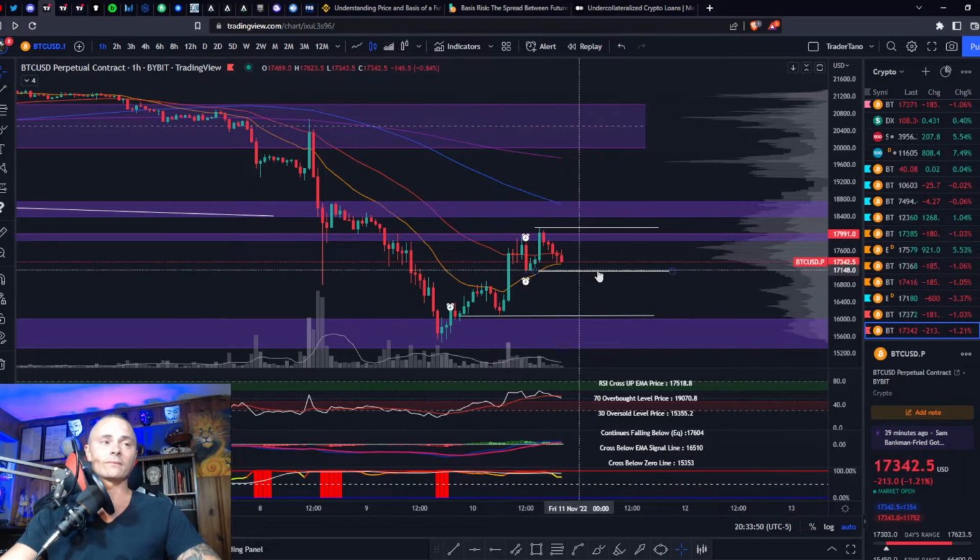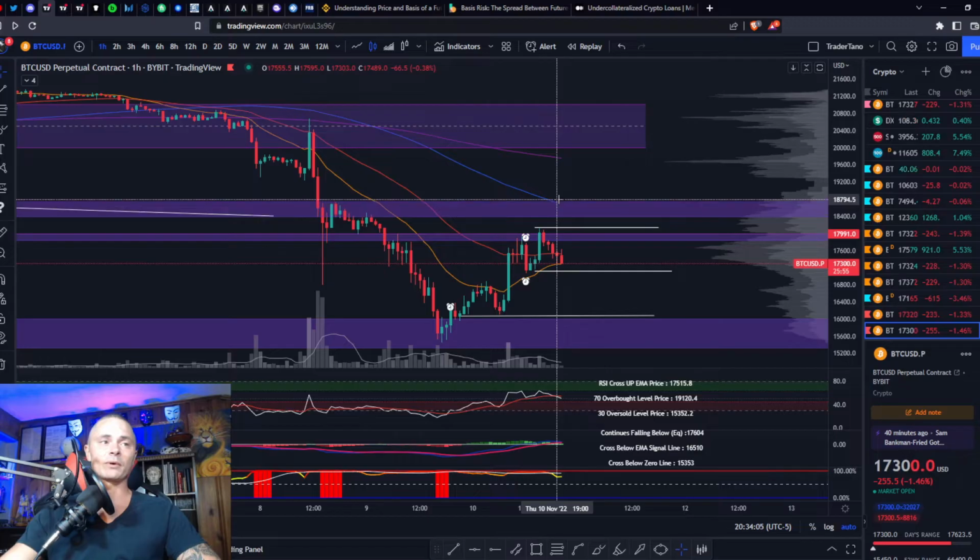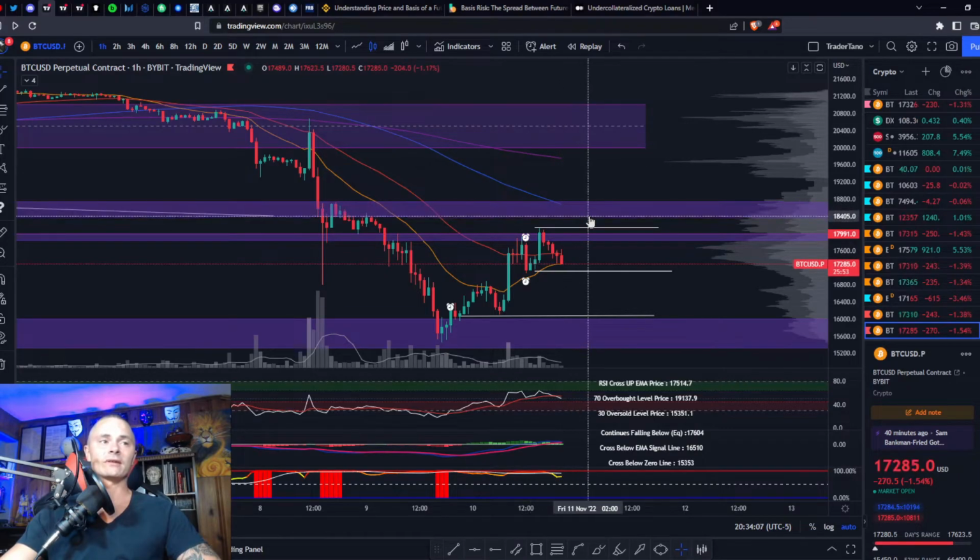All right, so bullish case is that we do break that and come up to 18,400. Probably get a rejection from there. 100 will probably work its way down. We could even get a wick if the 100 isn't down there at that point. We could get a wick up to it, but honestly, I think we would get rejected from the 18,400 region.